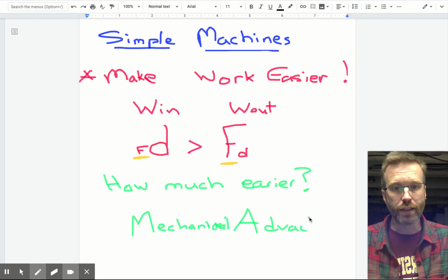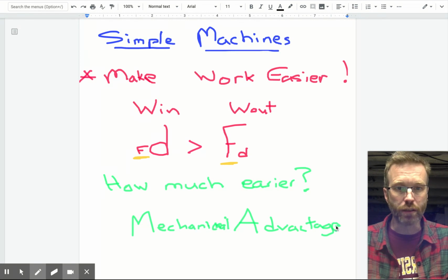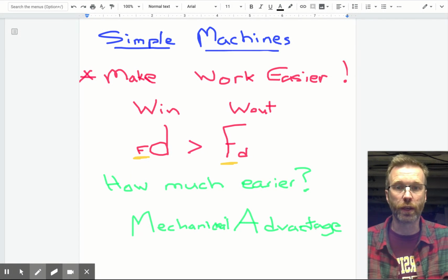And the idea is that it is simply a measure of how much easier a machine makes work. So yes, they make it easier. How much easier? The answer to that question is mechanical advantage. Today we're going to dig into that just a little bit, and I want you to think with me a little bit about how we measure the mechanical advantage of different machines. Let's go there now.